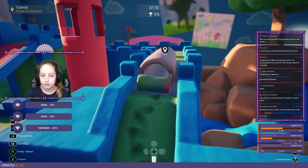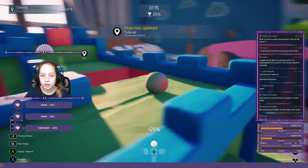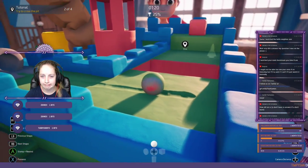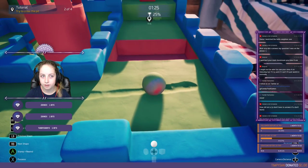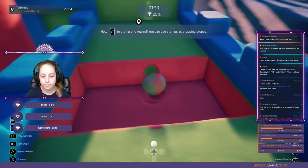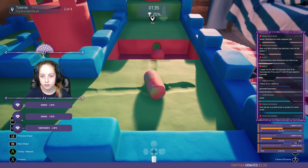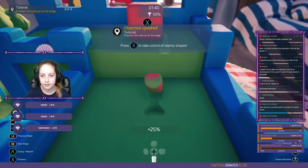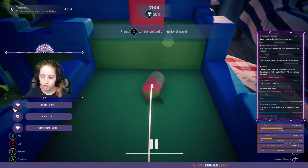Look at that. Woo! This game is cool. Try to cross the pit. Oh, there's a kid watching me. That's creepy. Turn into the cylinder. I'll see. Turn into the cylinder. Woo! Whoa! Take control of nearby shapes. Oh, that's A. How do I do back?